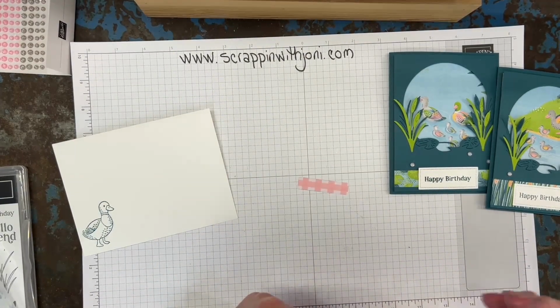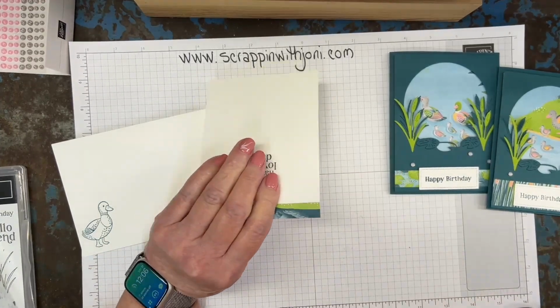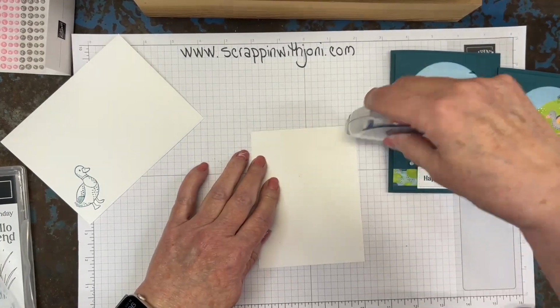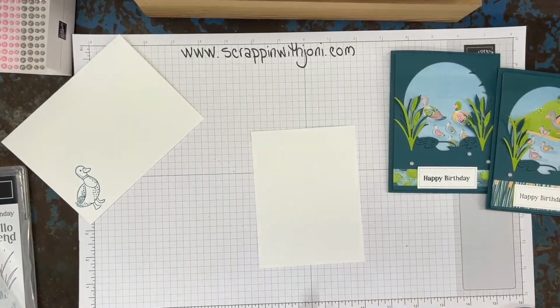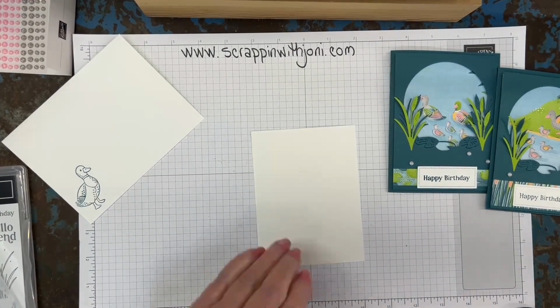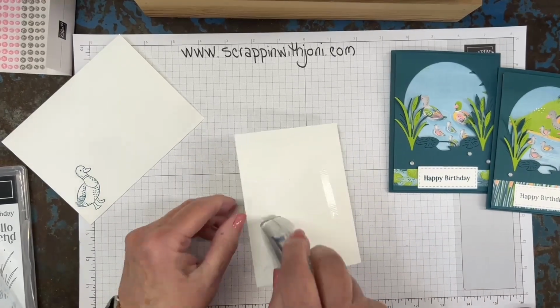I really want to use this pink on the back too. Okay. And then we're just going to add this to the inside of our card. I'm out of tape runner. It's been one of those days in the scrapping space. It's a good thing that crafting calms me, because otherwise I'd kind of be over the edge right now, folks.